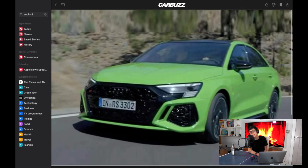Obviously, we get the hatchback and the saloon. This is the saloon version. And Audi developed, as I said, a new feature called torque distribution, where you can drift a car. So that might give us a hint that the next generation of Audi RS cars can finally be drifted, because Audis are always all-wheel drive because they use quattro. That's their tradition. Which, yeah, that's cool.